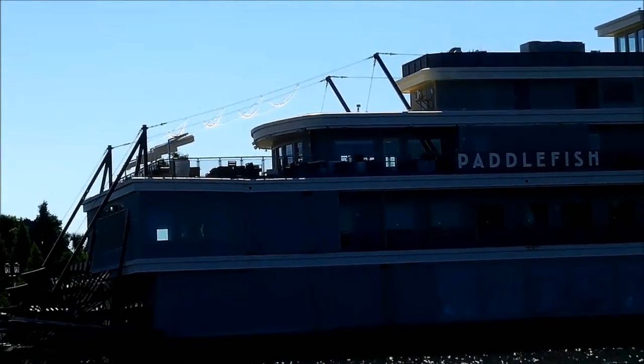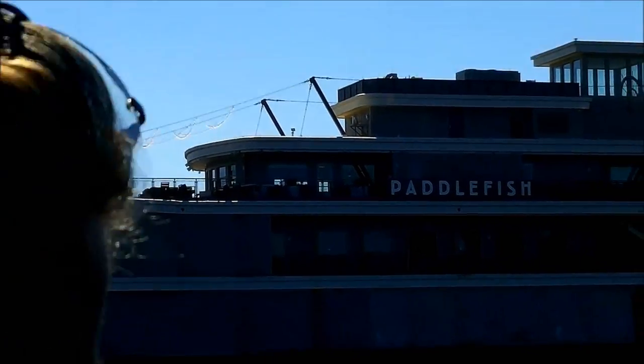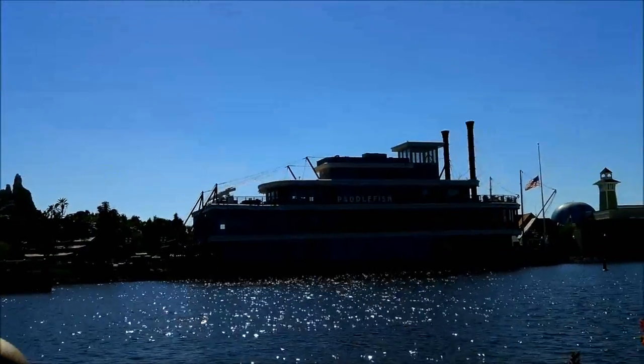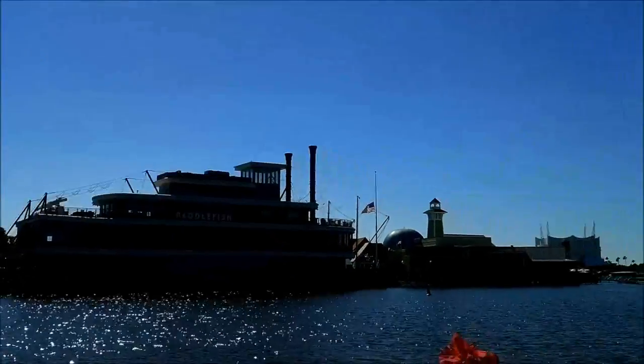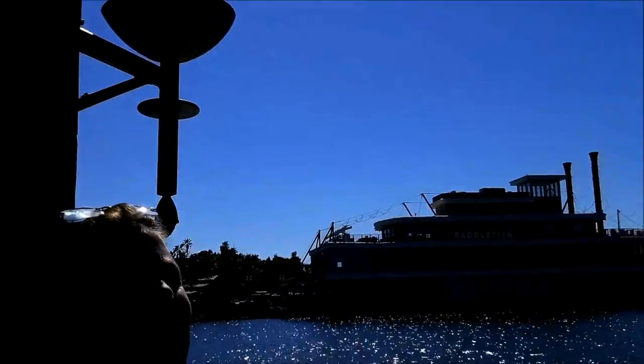That's funny. That ship is 220 feet long. Wow. And you were in my shot, thank you. Sorry. You can't see it real well anyway because of the sun, but they get an idea. Alright. They're monkeys.